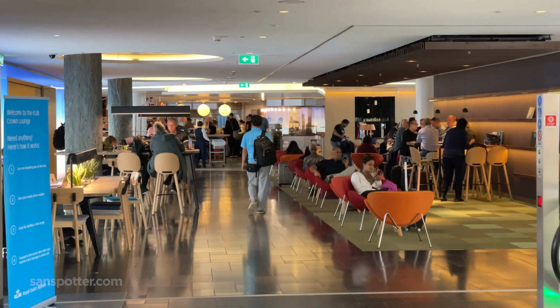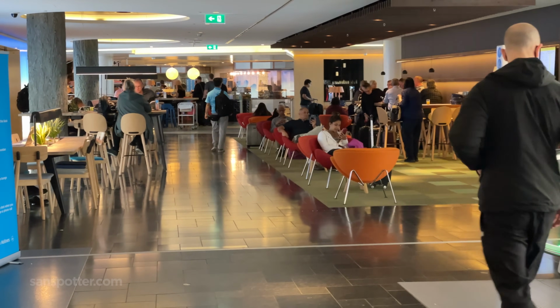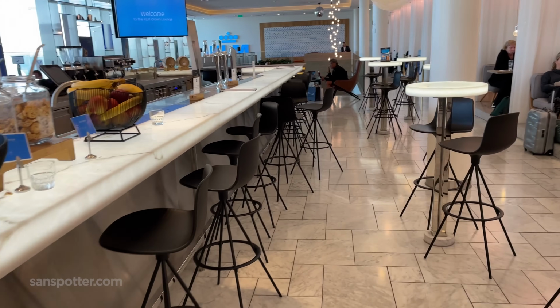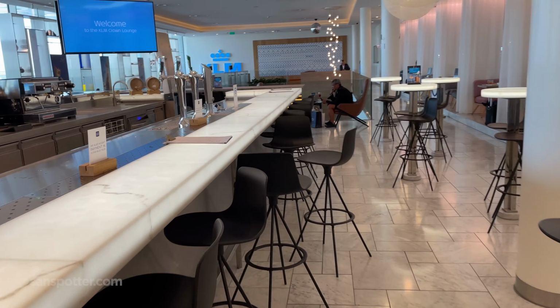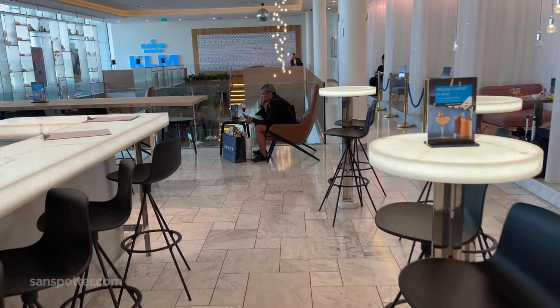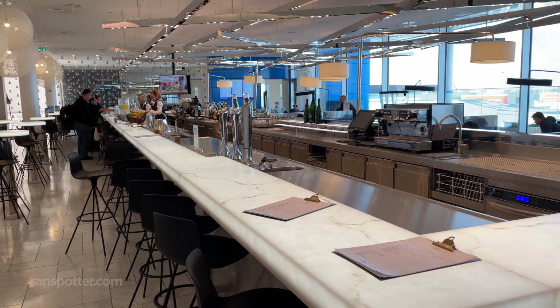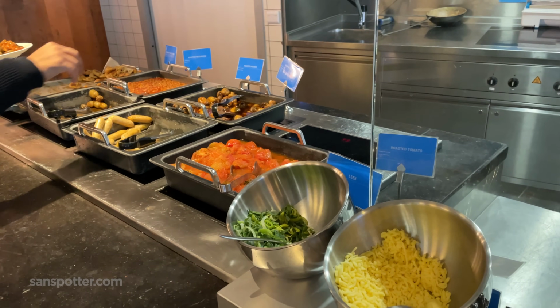Anyway, this does look nice, but it is really crowded, so this might be a challenge. Unless I wanted a drink, of course. Yeah, the bar located on the second level is the place to be for anyone looking for some peace and quiet, but this isn't going to work for me. I need real food. Now that is what I'm talking about.